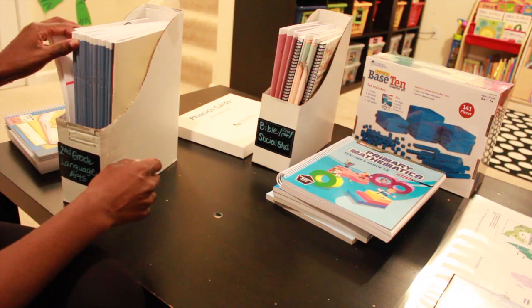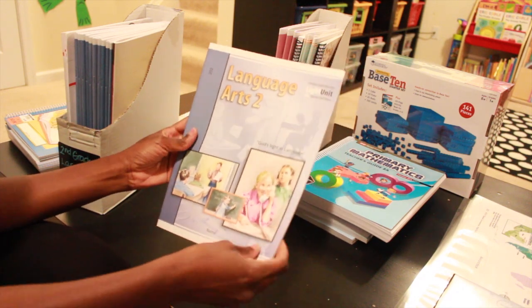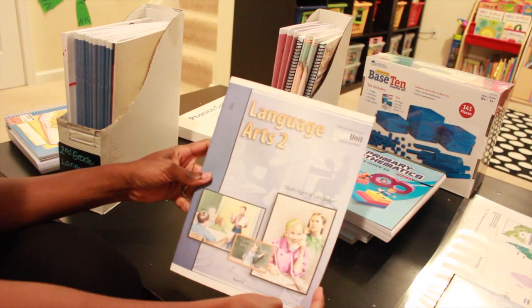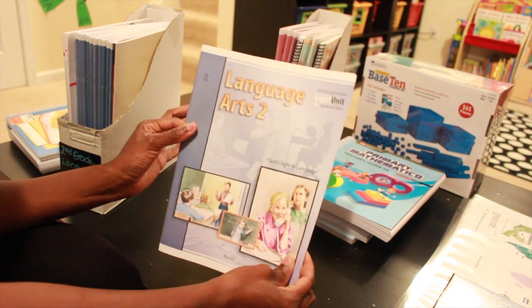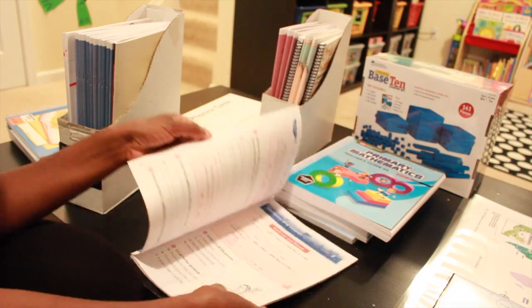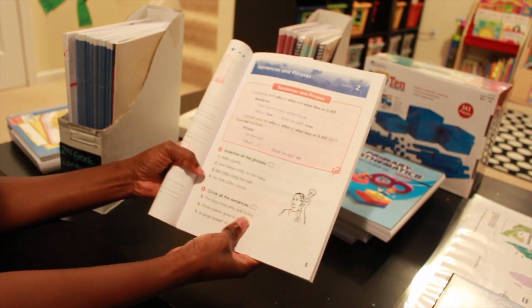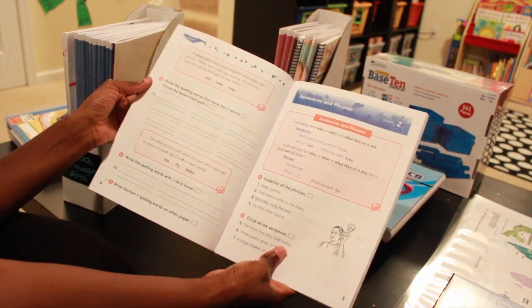So for language arts, I'm doing Christian Light Education, and he's doing Language Arts 2, God's Light and Language, and it comes in light units. So there's 10 of these that he is going to be covering through the year. What I like about Christian Light is that we used it for social studies last year, and I liked how straightforward it was. Very plain, very simple, very easy for him to follow and do independently.